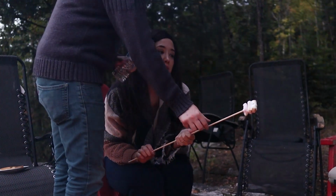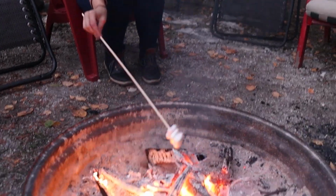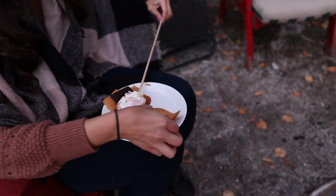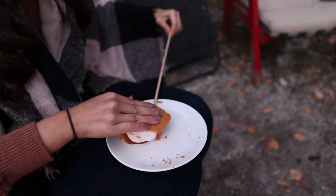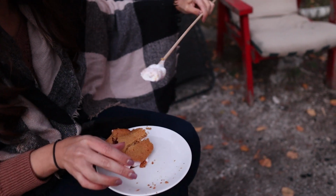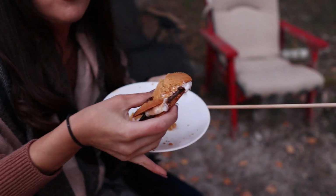Honey, don't burn yourself. Thank you. So on top of our chocolate, oh. Do I have marshmallow on my face? Yeah. Mm. It tastes just like a s'more, kind of. S'more! It tastes like a s'more. It's breaking apart, but it's still good.